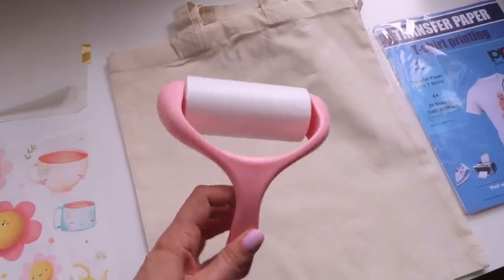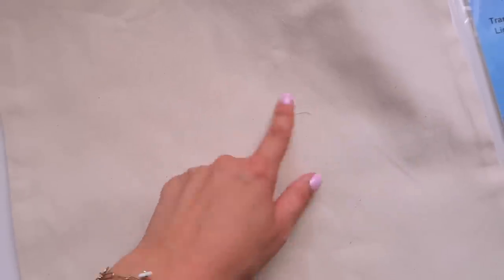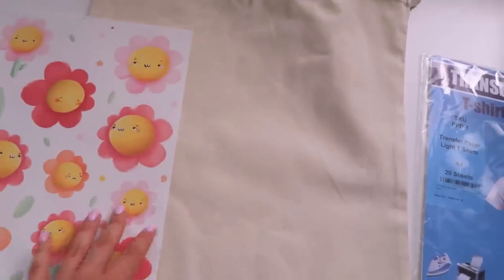Another important thing is having this one over here. As you can see, the tote bags sometimes come with lines and other things. So it's important to give it a pass with this before pressing them, so that the things that come in the tote bag don't get between the print and the tote bag.